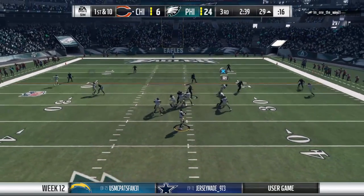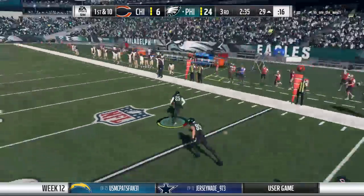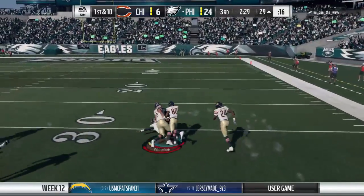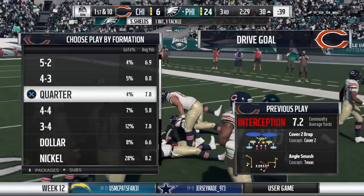After the interception, here's Trubisky, looking for Cruz, and it's intercepted. Picked off by Sam Shields. And a terrific return as he brings this one all the way back to the 30.